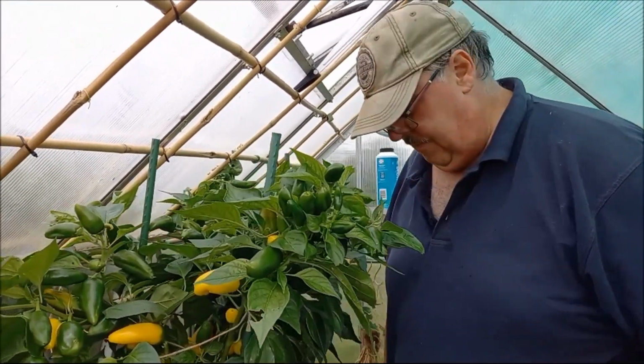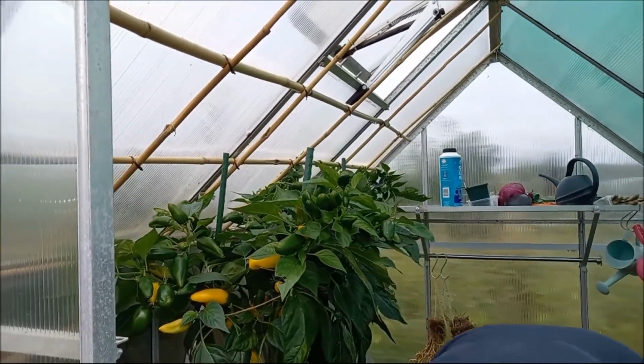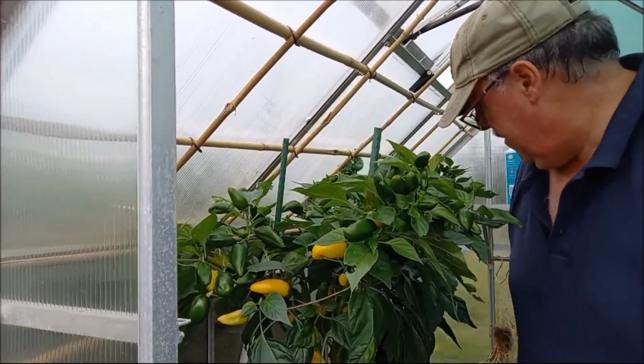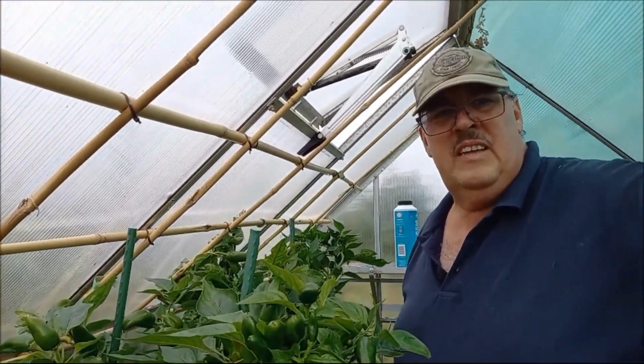Now we thought we'd catch you up with what's happening on plot 2 in the greenhouse. The Melon of Luneville has completely finished. In the end we only got one plant, was it Bill, that produced 3 fruits. Yeah. So better than nothing, but all good.